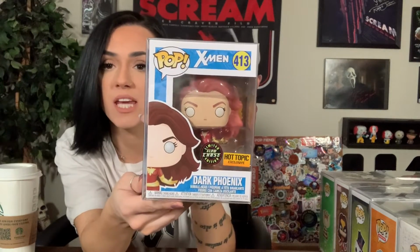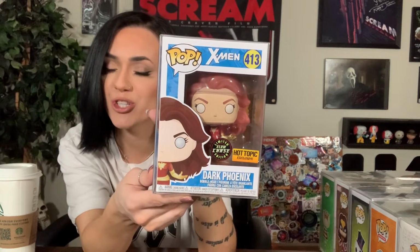We got more Marvel, some X-Men. We got Dark Phoenix, glow-in-the-dark Chase Hot Topic. Sweet. I had a common one of her out of a mystery box one time. Can't remember the mystery box, but broken arm. Nice glow Chase.